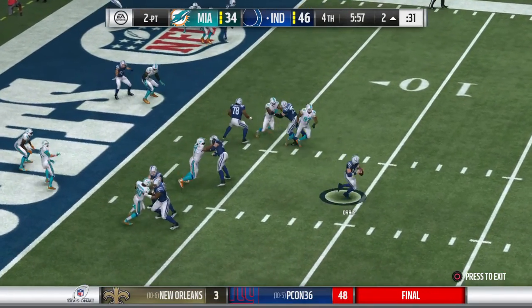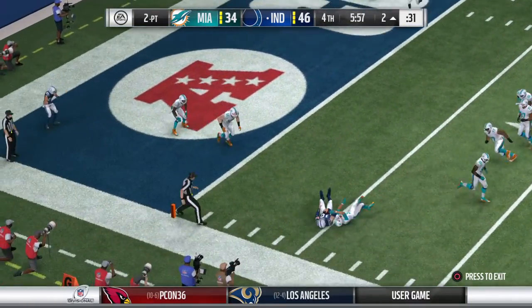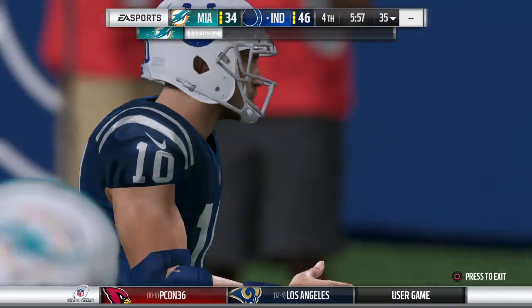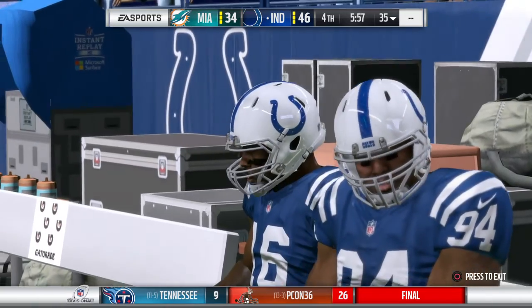They'll try and throw for it. And he's going to be taken down. It's a sack, and they fail on the try for two. Tried to roll out, make a play outside of the pocket, but couldn't get it done.